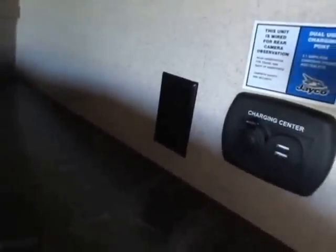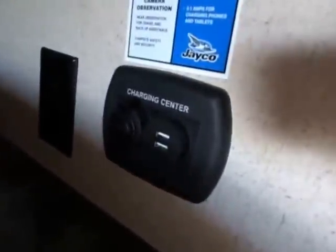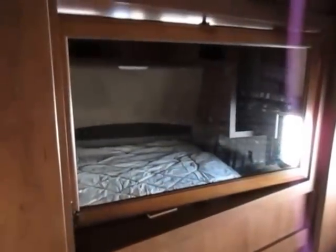We have bedside stands on both sides of the bed. Both sides have residential outlets. That's that rectangle box you're seeing there. This side does have a little USB and 12-volt charging station. The other thing I want to show you here is the back side of the Jayco spinning TV is fully mirrored. Now, that's really cool for a couple reasons. When it's facing the bedroom or the living room, either way.